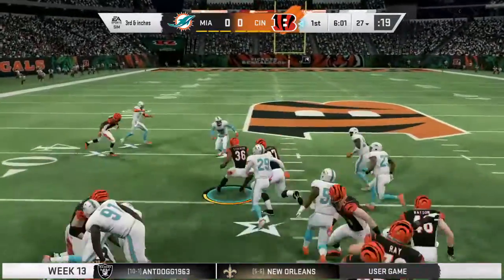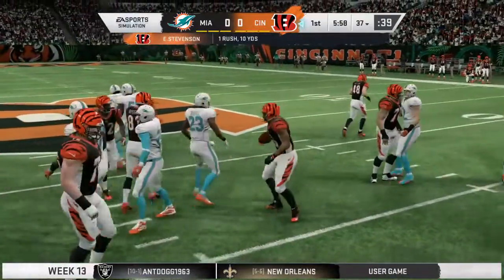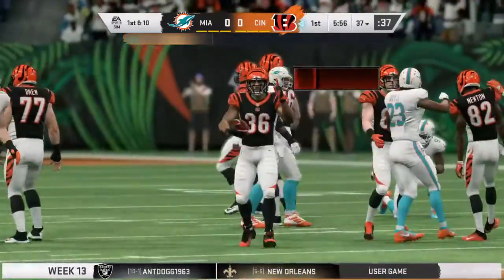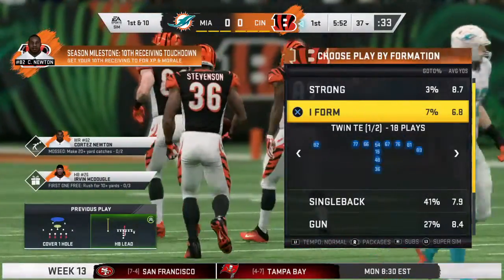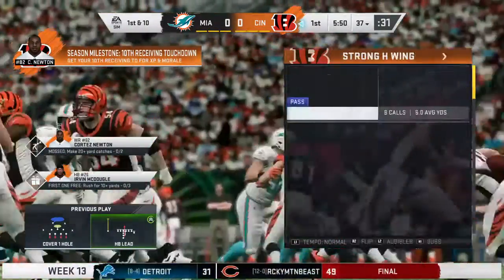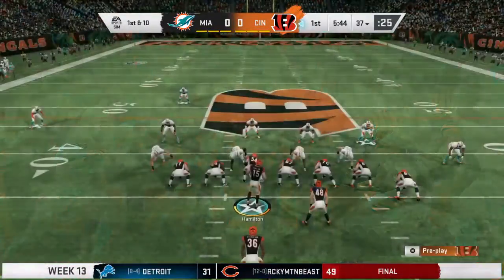Now a handoff here to his running back. And they're able to get this one across the 35. 10 yards there on a Bengal first. How about that run? Picks up a first down. Note the enthusiasm in my voice. Remember, last week, AFC Offensive Player of the Week. I think he's trying to get another one in the fold.